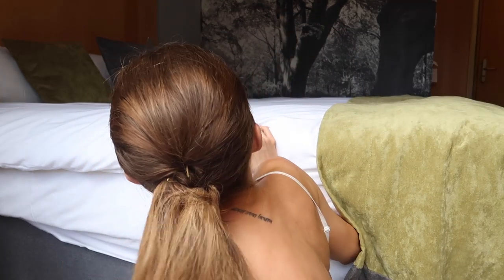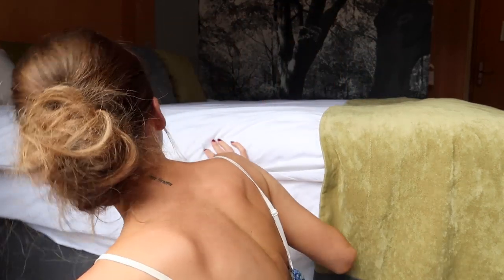So this is the situation. Looks awful right now, but now what we're gonna do, I'm gonna create some sort of bun. Okay, so hair done. I literally just put it in a knot, like as if you'd put your hair in a top knot and then pinned it.